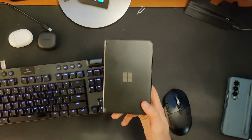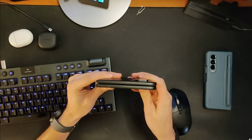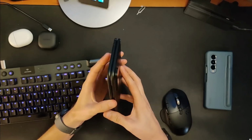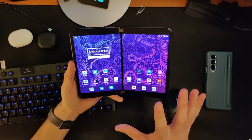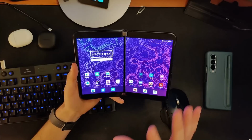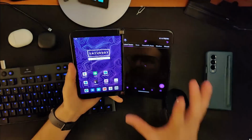So first, let's talk about the Surface Duo 2 because it is one of the most unique devices on the planet, and a lot of people don't know a ton about it. It is nearly impossibly thin, has a very wide aspect ratio, and rather than having a folding OLED screen, has two independent screens, which basically allows you to mimic the experience of having dual monitors on your Windows computer. So if I want to launch an app on this screen, all I have to do is launch an app on this screen.